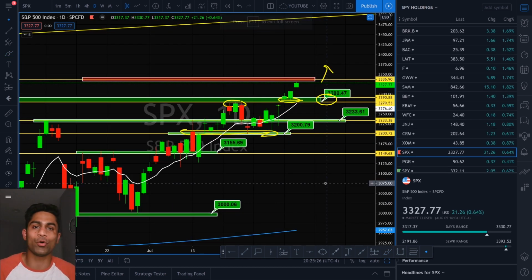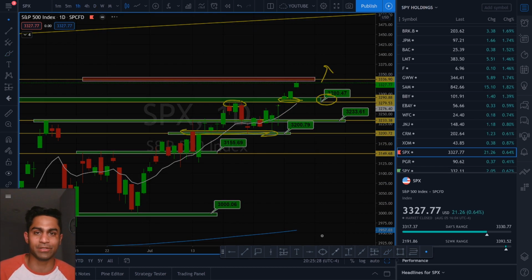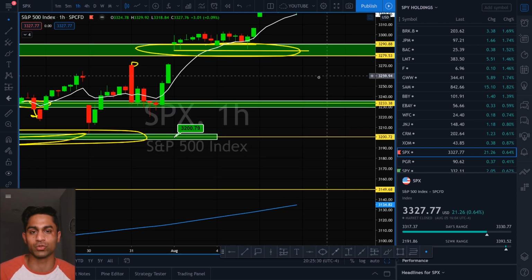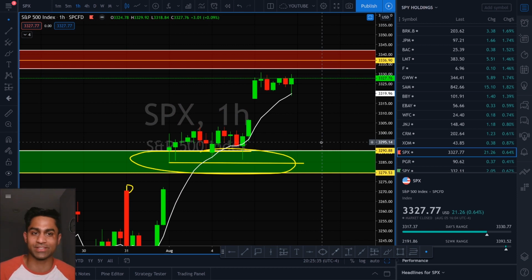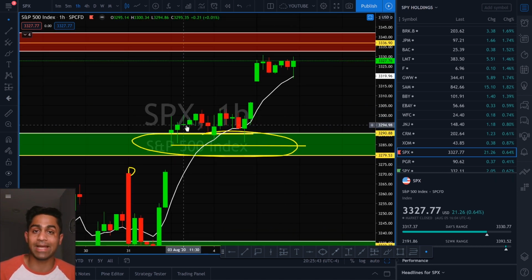So I wanted to quickly go over the 1 hour chart for the S&P 500 to highlight something really important for us to keep a close eye on, and that is the next resistance and whether we are going to see some type of rejection at 33.36 or if we're going to break out of that level. So coming in from yesterday and the previous day, this right here is August 3rd and this right here is August 4th.